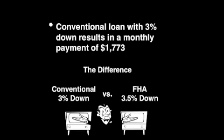So what we might look at now is a conventional loan with 3% down, and that results in a monthly payment of $1,773. Now, one big difference for that conventional loan is you're talking about 3% down instead of 3.5% down. Right, and the mortgage insurance is high too on that particular product. However, it is an alternative to FHA as it goes away.